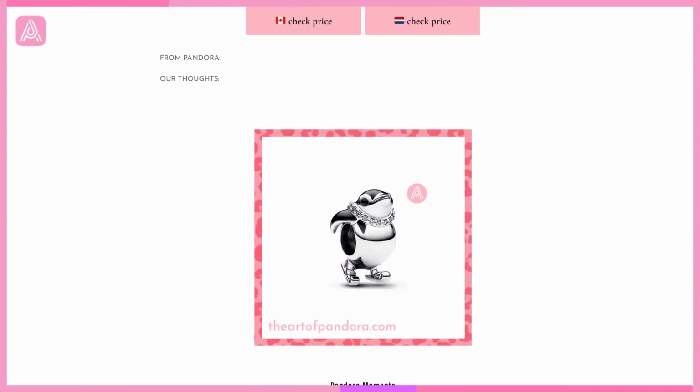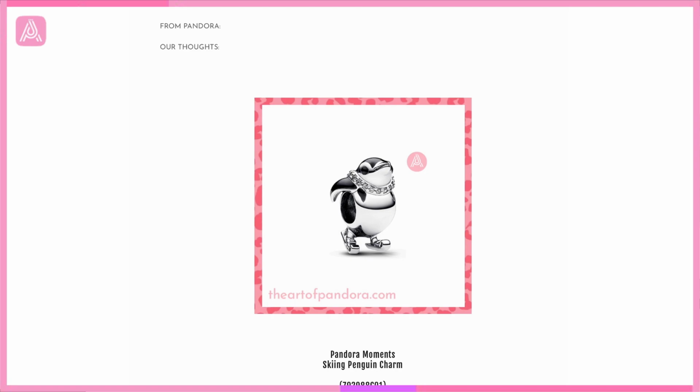Then we have this hilarious penguin. I love him, the skiing penguin charm from the Pandora Moments range. So look at his gorgeous little belly. He's got his little skis on and his little feet, and I love the cubic zirconia kind of collar or necklace perhaps, or scarf that he has wrapped around his little neck to keep him warm. And you've got the black enamel detail that goes across the top of the penguin and his eyes and his little facial expressions. He's in that active skiing pose, so that's fantastic.